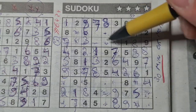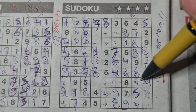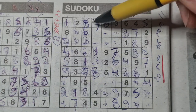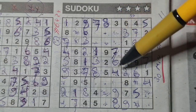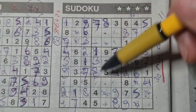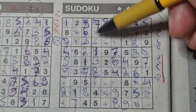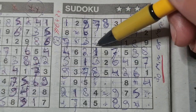3, come on, 3 to 6, 2 to 1, 1, 2 is missing, 3, 4, 5, 6 is missing, 6. 3 missing numbers in this column. Those missing numbers are the 1, the 2 is missing, the 3, the 4, the 5, the 6 is missing, the 7, the 8 and a 9 is missing.